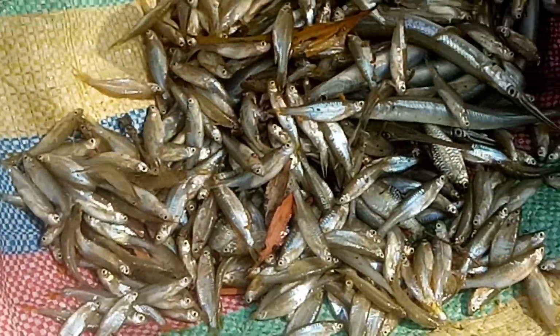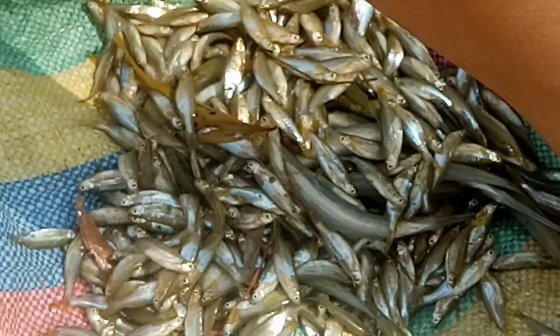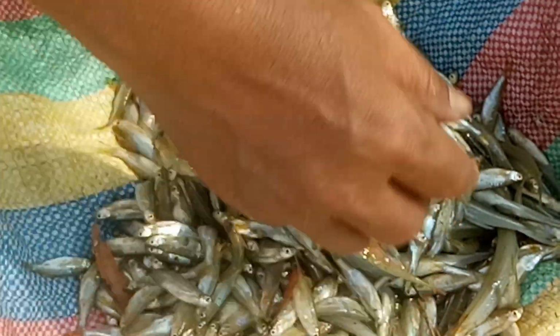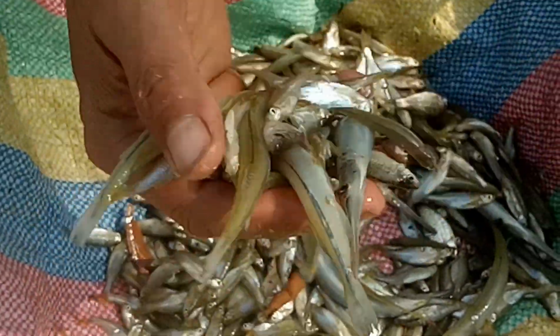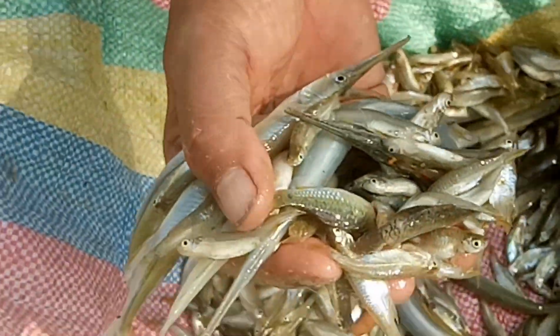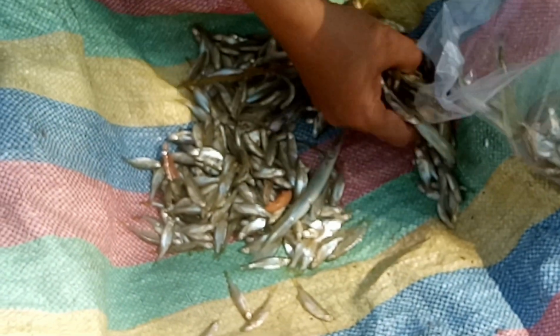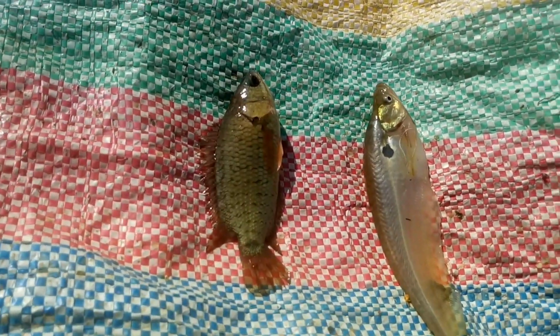And here we go. This is the anchovy. Cambodian anchovy. Amazing, beautiful, delicious. Some people can eat this kind of fish raw, but we prefer to cook. See, wow. We prefer to cook it, but you also can eat it raw. Right, we prepare it now. Stay tuned, everyone.